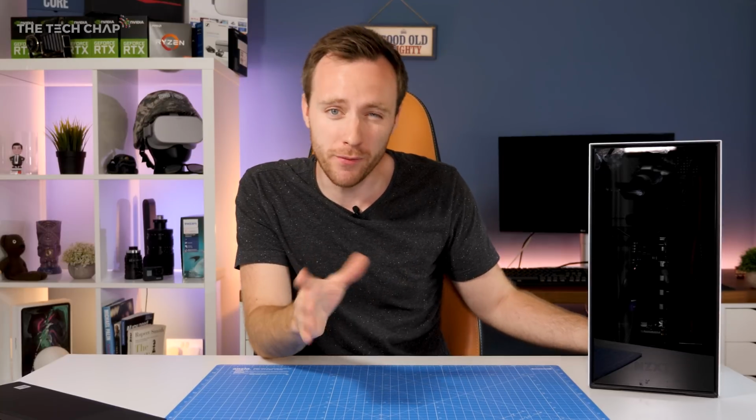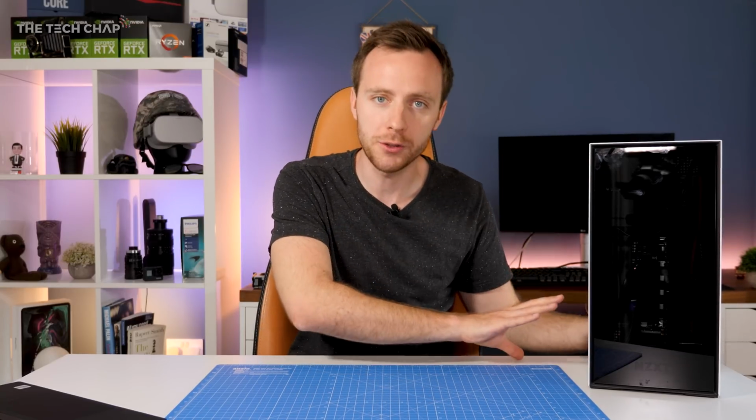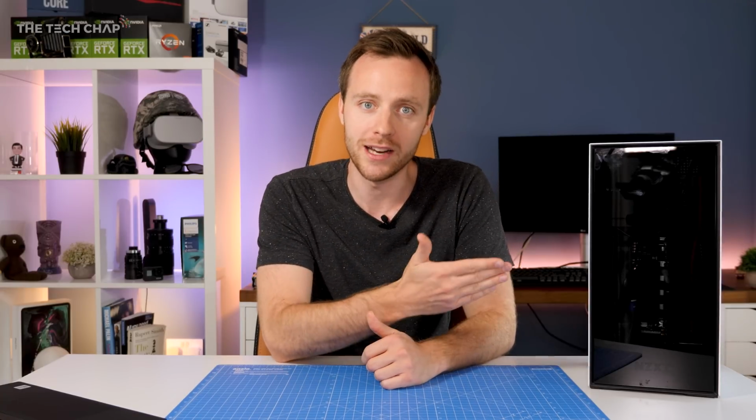So a B550 would save you about £50, and also, if you weren't too bothered about going for a console-sized PC and just went with an ATX motherboard, then you could probably save another 100 or 150, so that would bring it down a bit, but you're still looking at twice the price of a next-gen console.